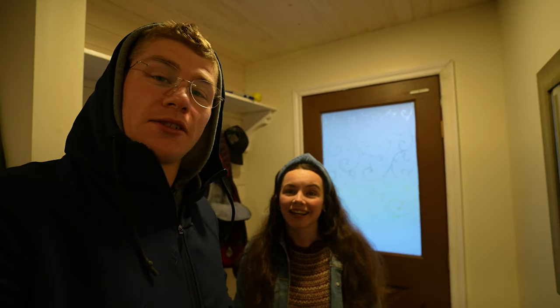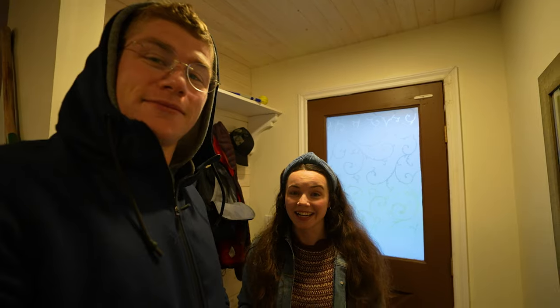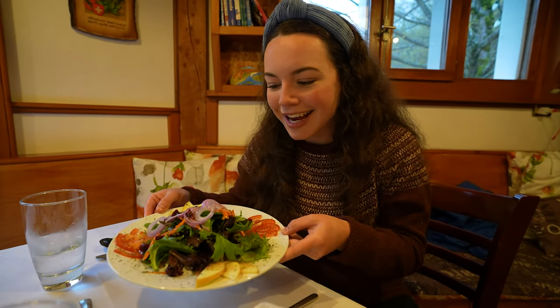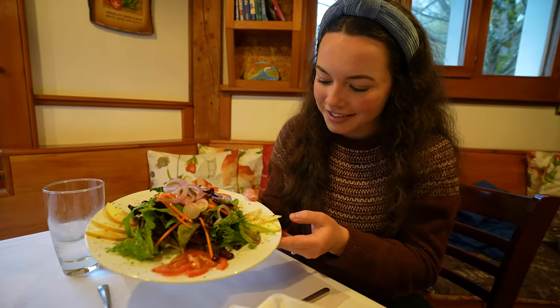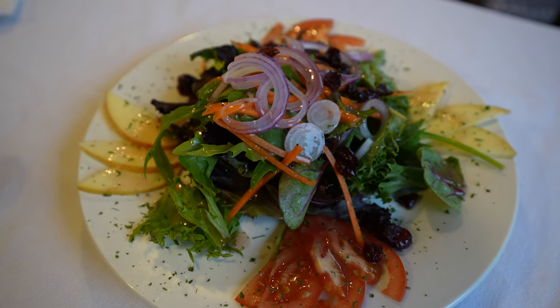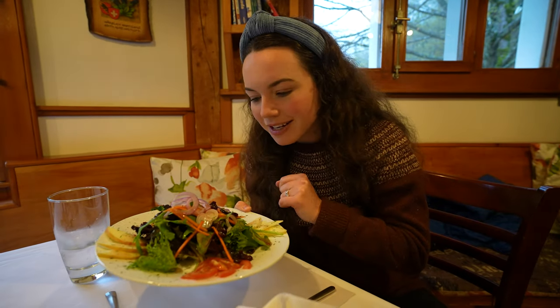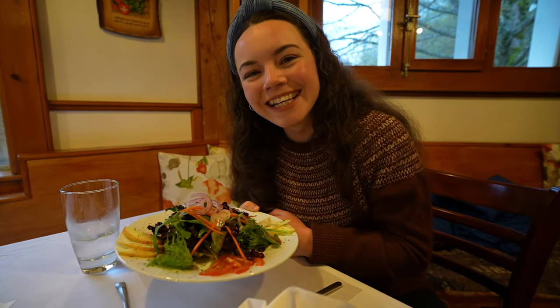And we're just gonna go grab dinner now. We're sleepy too. Yeah. So we're gonna go eat some really good dinner and probably be zonked. Got a garden salad and it looks absolutely beautiful. Look at this presentation. Got some little apples on the side there, nice vinaigrette, some onions and craisins and tomato and carrots, and it's about to be in my belly.